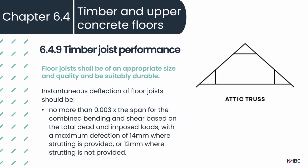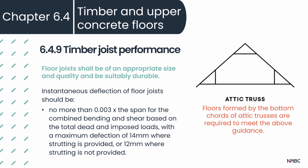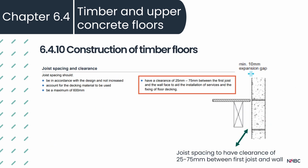Guidance is updated to reflect instantaneous deflection limits of floor joists. Floors formed by the bottom chord of an attic truss must meet this guidance. Joist clearance spacing detail has been reintroduced. Clearance between 25 to 75 mm is now required.